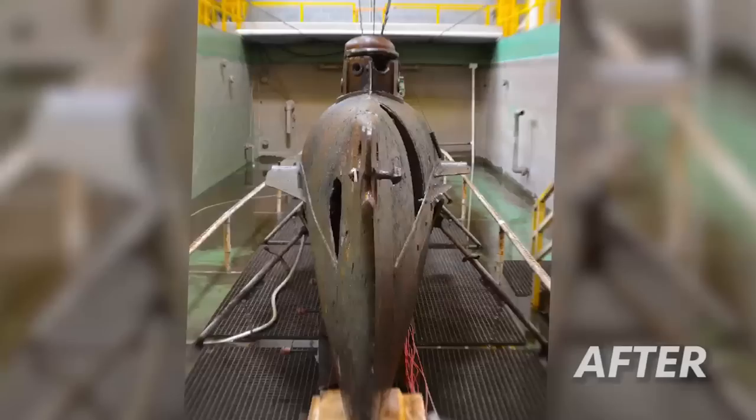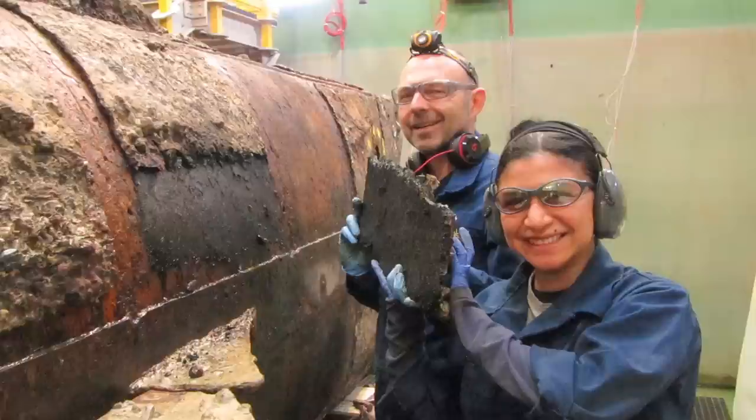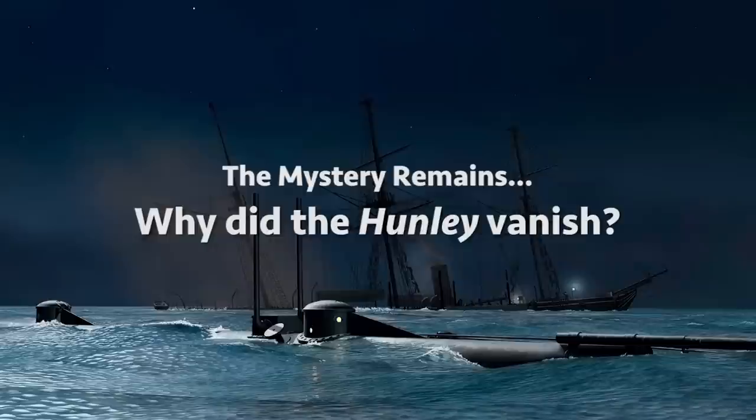The Hunley has finally come out of her shell. Next, scientists will remove the concretion from inside the crew compartment. But her greatest secret still remains untold. Why did the Hunley vanish after sinking the USS Housatonic?